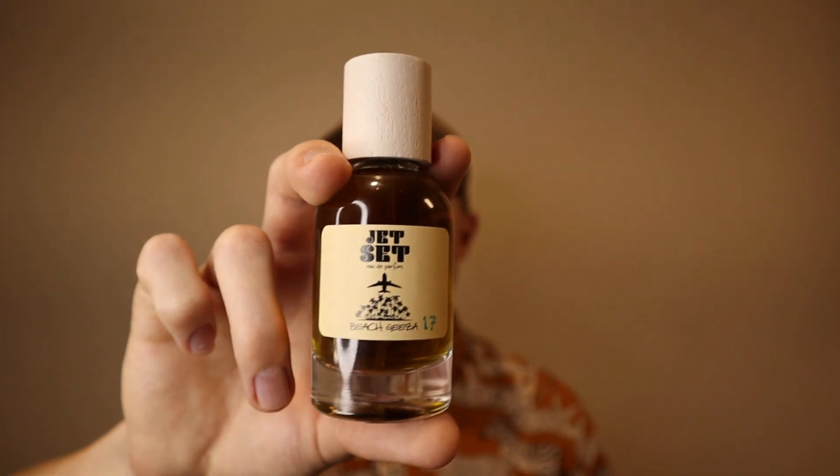So currently here at the number 4 spot, one of my current favorite fougere fragrances, again from the house of Beach Giza, this is Jet Set.